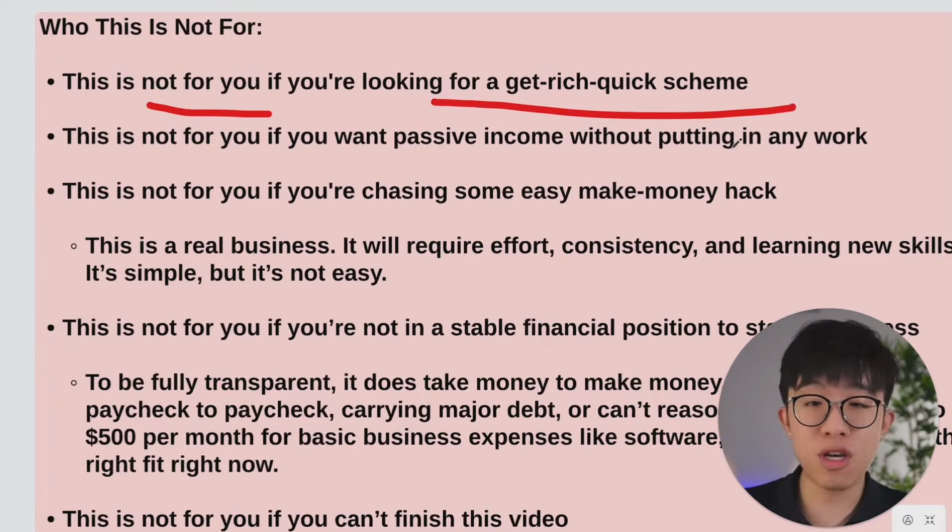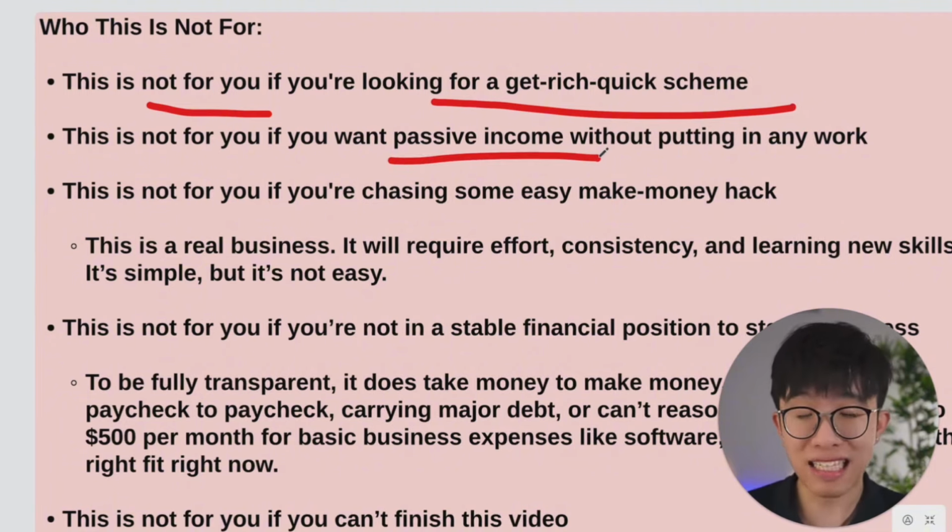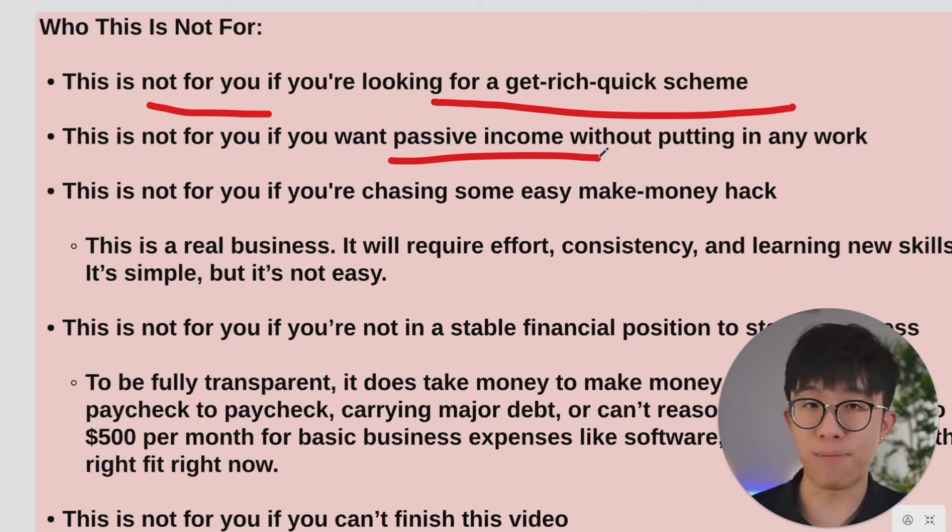This is not for you if you're looking for passive income without putting in any work. This is a real business. You're not going to be randomly making money while sleeping. You're not going to be randomly making money while doing nothing. There's going to be a level of work involved. And although this is a very flexible business, it won't require you to work 40, 50, 60-hour weeks. This is nowhere near passive income, and I just want to make that clear.